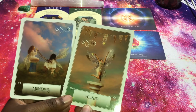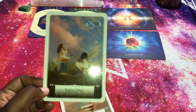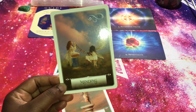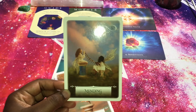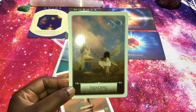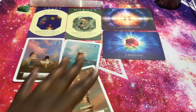Okay, so you have Mending and Poised. With the Mending card, I feel like this is talking about putting things together, growing something new, growing a new plant. You like growing new things. If you're a plant empath, you connect with plants, so you definitely like building up something new from the start, or maybe regrowing plants that died and putting them back into the soil. I don't know much about plants, but I feel like that's what came through.